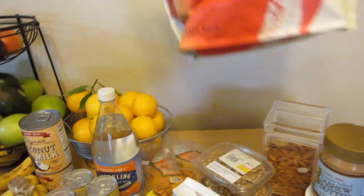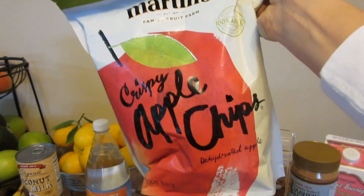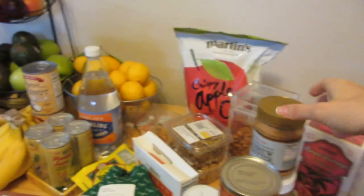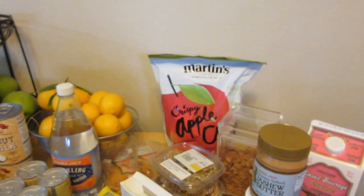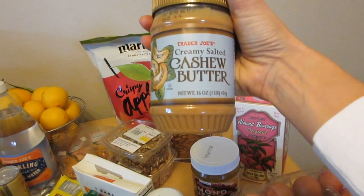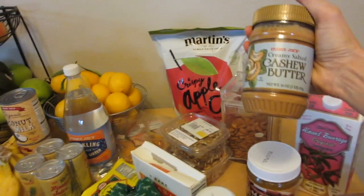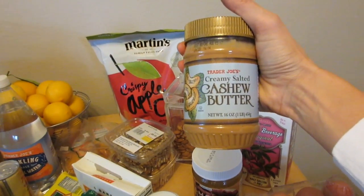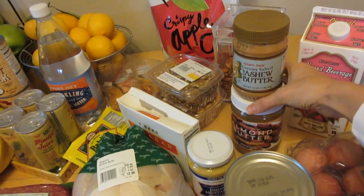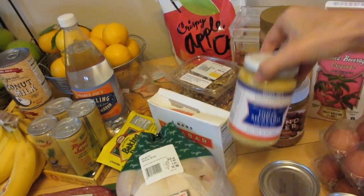These I found at Sam's Club. If you have a Sam's Club or Costco, you can find a lot of great items that are Whole30 compliant. These are just dried apples. Great snacks. We have a variety of nut butters. We love cashew butter. I'm not going to lie to you, it's not cheap. It's about $8 for this jar at Trader Joe's, but it is super yummy. We get almond butter as well. I can get the bigger can at Sam's Club for cheaper.